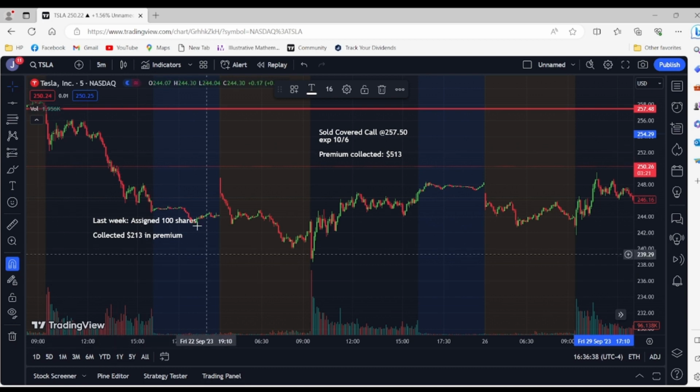Now, if you remember from the video last week, I was assigned 100 shares of Tesla stock, and I was assigned the shares at a price of $257.50. Now, if you saw the video earlier this week, which was on Sunday, I covered the idea that I was down over $1,000 on that trade because I was forced to buy the shares up here, and it closed up about $11 short. So I was down about $1,000 because I had 100 shares, $10 a share, a little over $1,000 I was down. In that contract, I got $213 in premium, so it kind of offsets my loss a little bit because that's cash that gets put into my brokerage account for me to spend, buy shares, whatever I want to do with it.